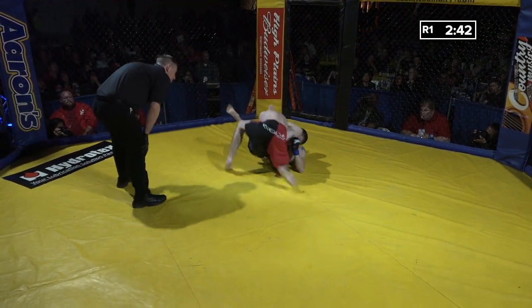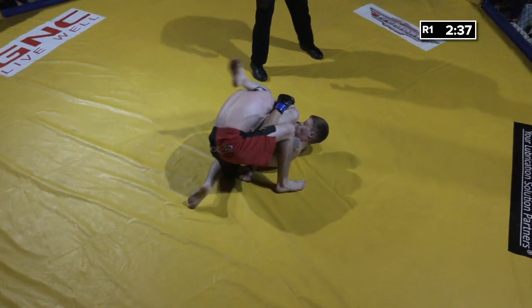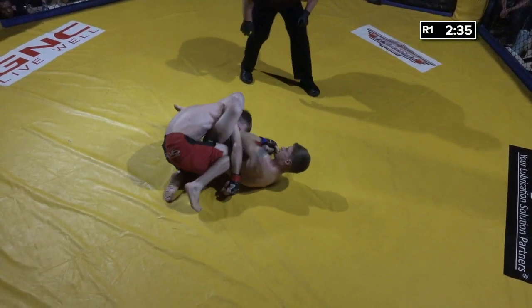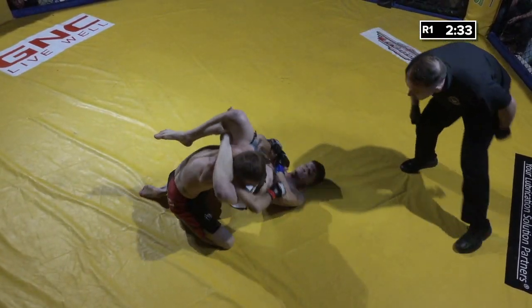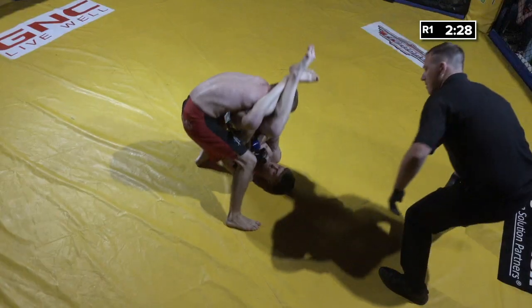He's going for a triangle here. He's trying to get his foot secured over the top. His rubber guard is really good. And he's got the triangle. He's got an arm and a head, but he's got both arms. He's cranking on it. Looks like he might go for an arm bar. He's going for an arm bar.